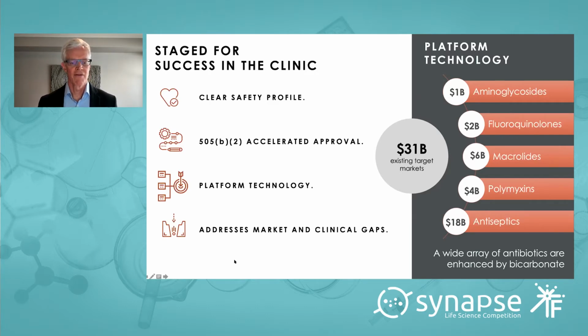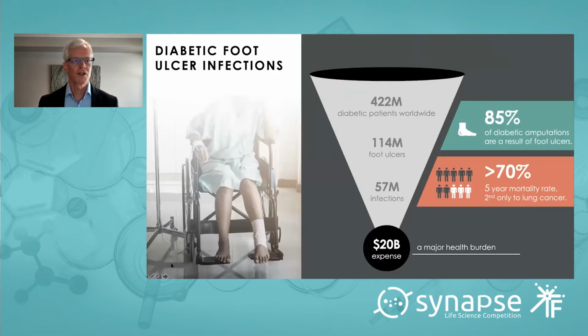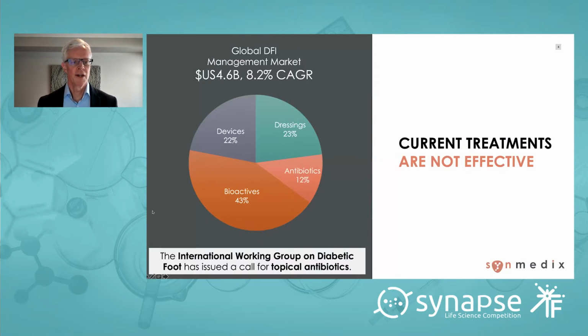We're interested in areas of very high market need and clinical need. And to start, we're focused on diabetic foot ulcer infections. This is a devastating condition: 500 million diabetic patients worldwide, about 100 million foot ulcers, and half of those get infections yearly, where 85% of diabetic amputations are a result of foot ulcers. The 5-year mortality rate of a diabetic amputee is second only to lung cancer, so this is a huge health burden. The marketplace is also large and growing.